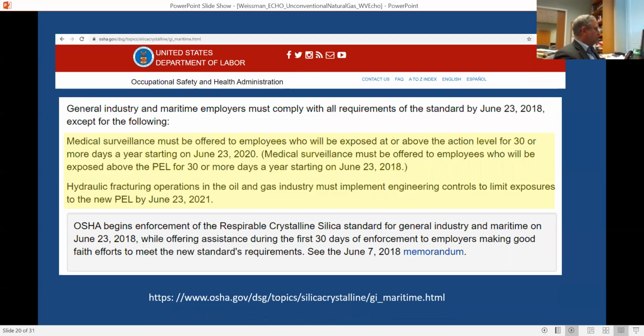So in terms specifically of hydraulic fracturing of unconventional natural gas production, general industry and maritime employers must comply with all requirements of the standard by June 23, 2018. So it's mostly in place, except for the following. Medical surveillance must be offered to employees who will be exposed at or above the action level for 30 or more days a year, starting on June 23rd, 2020.